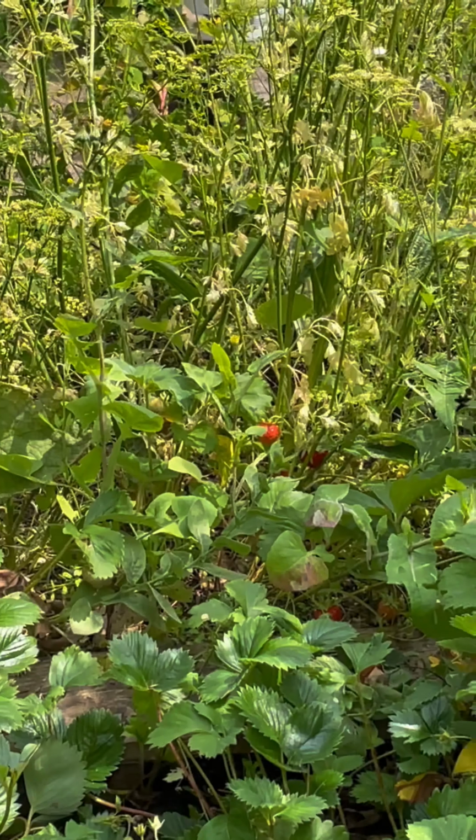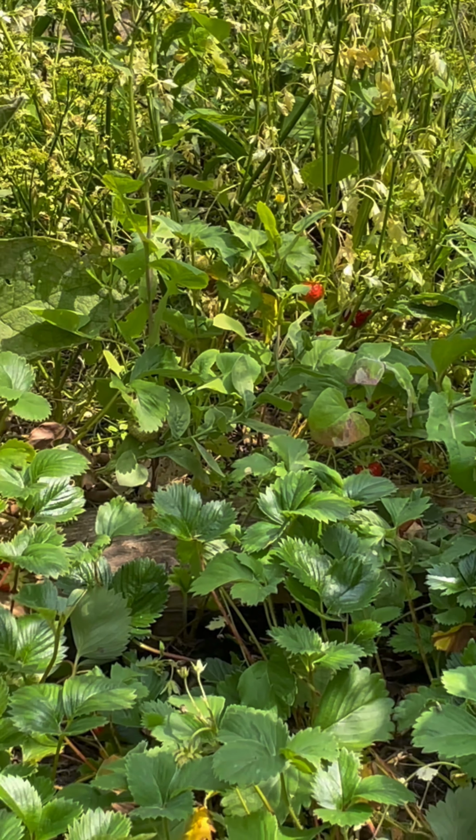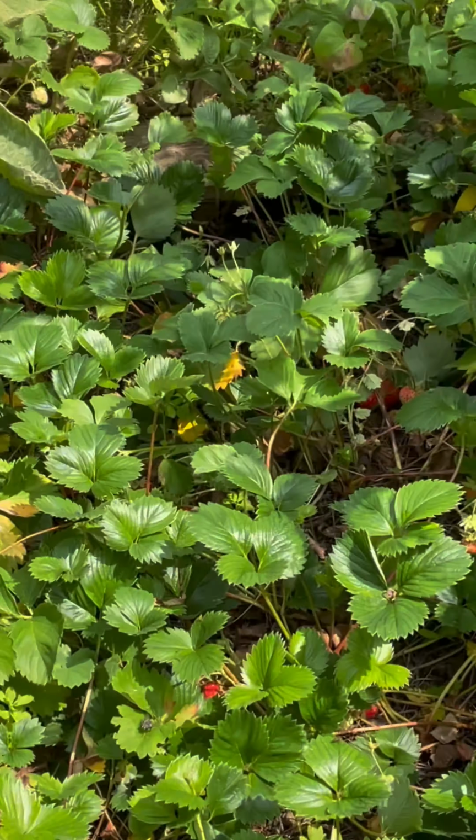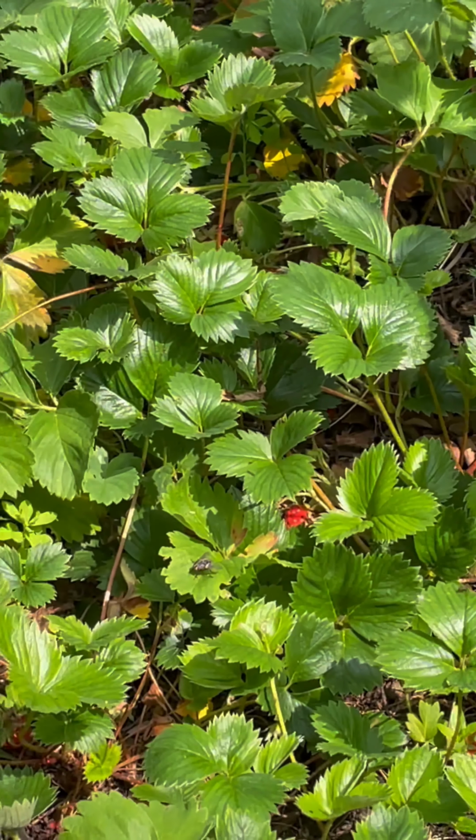I think I just swallowed an insect or something. Did you? I don't know, something just went into my throat. Stepping over it. I think it's pollen as well.